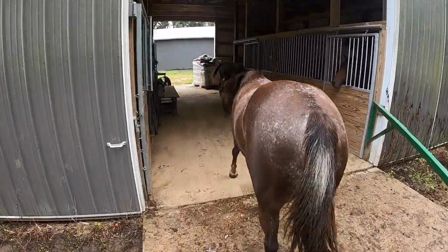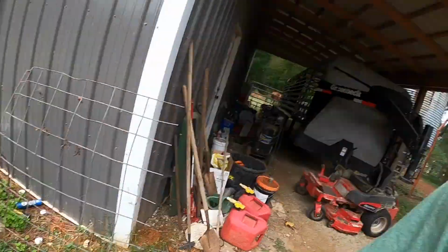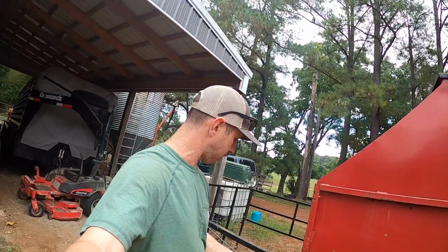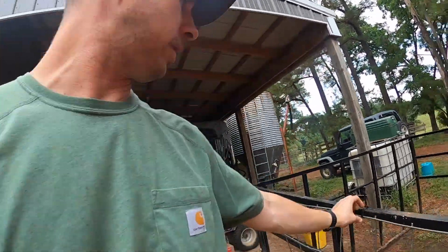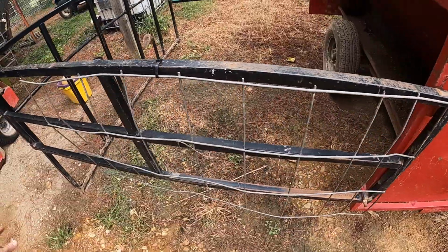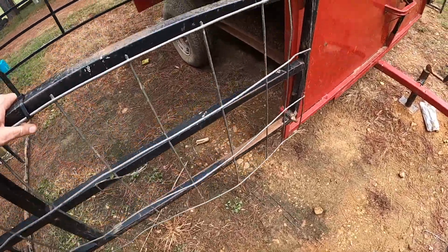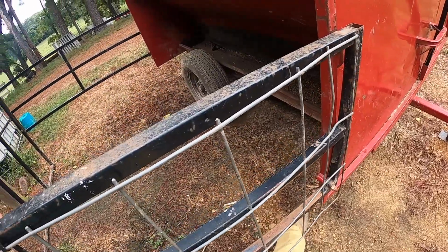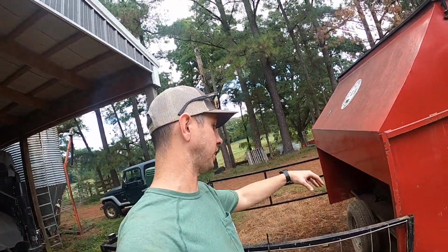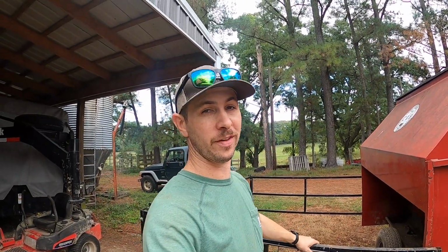Y'all are so smart. We found an old panel there. It's kind of bent up, salvaged. We're gonna, you see, just zip tying it across there. Gonna get that secured the rest of the way. And then they won't be able to stick their head through there. So they'll still come up here. They get down on their knees and kind of reach under there, but they can't actually get into the feeder itself. They'll be scavenging for anything the calves drop.